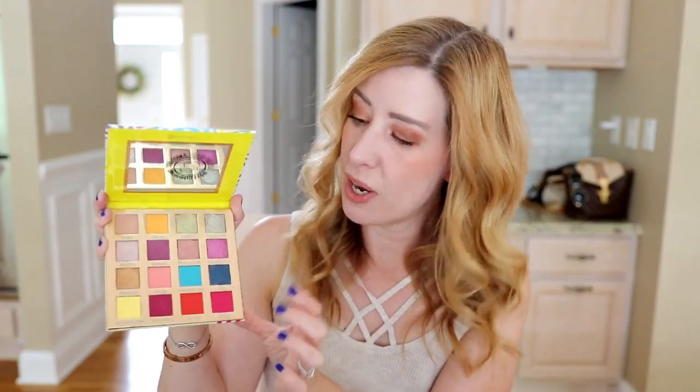So then heading into the cons, there's really only one neutral transition shade in this whole palette, which is this one right here, Sand. I personally can use it as a transition because I have really fair skin, but anybody who's darker than me, it's really not going to show up that well or be a good shade for a transition. Other than that, the mid-tone shades that are in here, like Crepe or Villa, this pink one, the yellow one here, any of these other shades, this blue one, are going to be more colorful. So you're going to have to be okay with using this for mostly colorful looks.